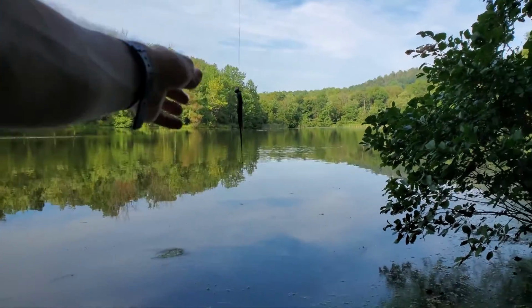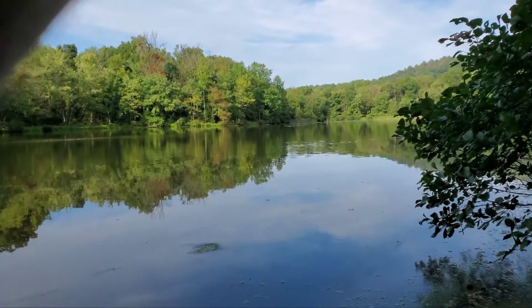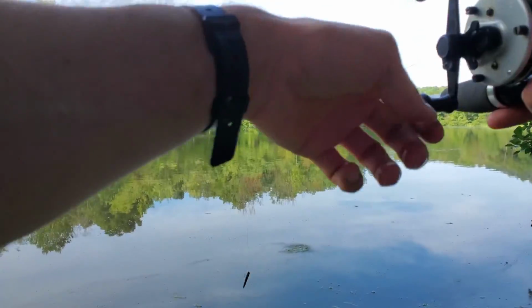That was exciting though. That was the first fish I hooked off of a Ned rig. Ouch. Just about hooked myself. Okay. Try again.